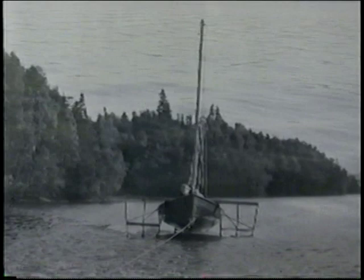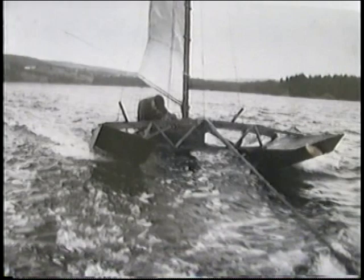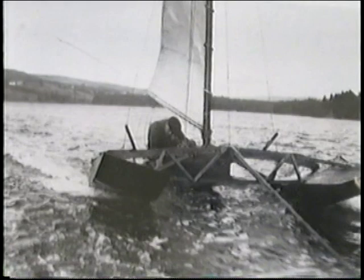A hydrofoil sailboat must harness ample power from the wind alone and efficiently transfer this power through strong materials to create speed. Building a sailboat strong enough to transfer the required power proved to be impossible given the wood and wire materials available to Bell.